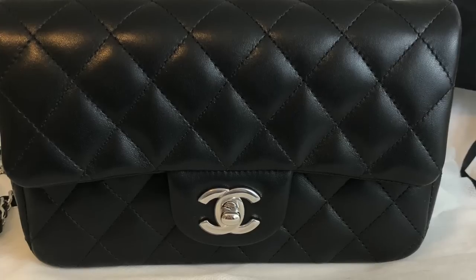The next one, everybody loves this bag but me. I feel like most of these, everybody loves these but me. And that is the Chanel Mini Flap. So I purchased this one in black lambskin and silver tone hardware. It's really, really cute. It was made in France, which is really hard to find these days with Chanel.